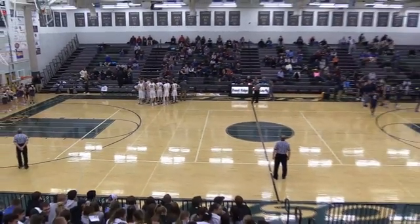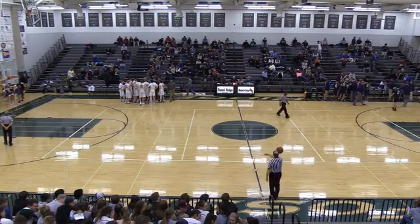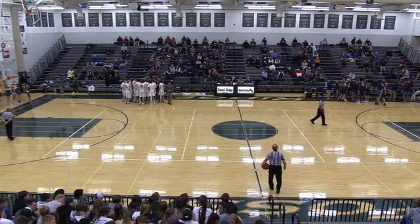Welcome back here to the Sabercat Gymnasium here at Fossil Ridge High School in Fort Collins, Colorado. I'm Brady Cruz along with Tyler Klein, and we're just about ready to start the second half. And Tyler, Fossil Ridge, as we said before, only scored 15 points in the first half, and they gave up 33 in the first half. What does Fossil need to do to get more points without committing fouls or being too aggressive?